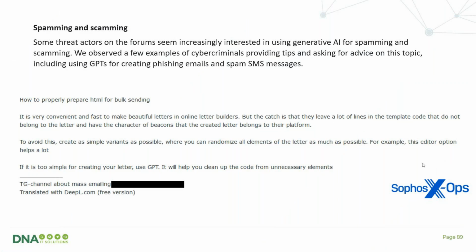These forums we're seeing increasingly interested in using generative AI for spamming and scamming. So what they're doing is swapping advice and best practice like a legitimate marketing organization would do. For creating emails and spam SMS messages, you see here the advice is how to properly prepare bulk HTML for bulk sending. He's giving advice about writing beautiful letters, but warning about leaving lines in the template code that don't belong. Here he is giving practical advice on how to get your spam through.